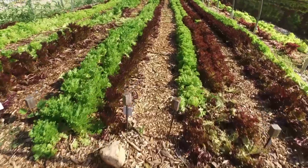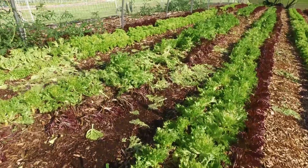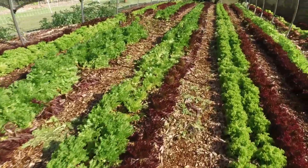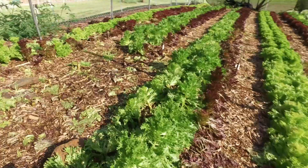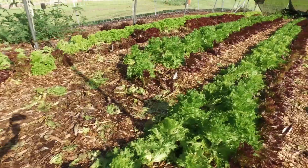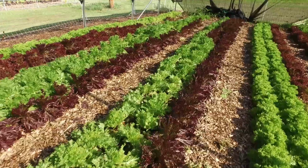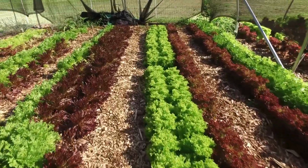And as we approach this area, it's more of the same. Just having a hard time handling all the heat. There's a really good example. Just not looking too good. But I haven't really showcased this too much in the past, but now you can see what's happening. Let's head down to the second garden.